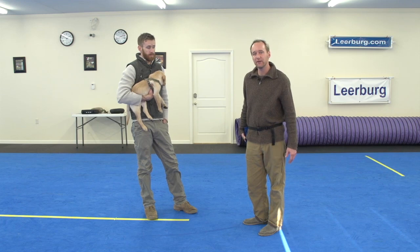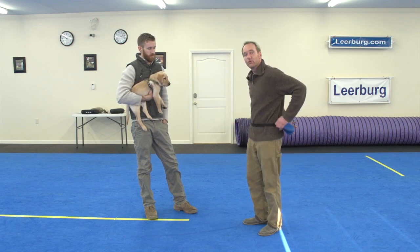What am I doing? The last thing I'm going to do is look at the dog and say, what is the dog doing? I'm going to look at myself handling and say, what am I doing? Okay, well, the first thing is my bait bag has been on my right side for 2 weeks. Of course, he's going to start to track. How do we fix that? Move it to the other side.